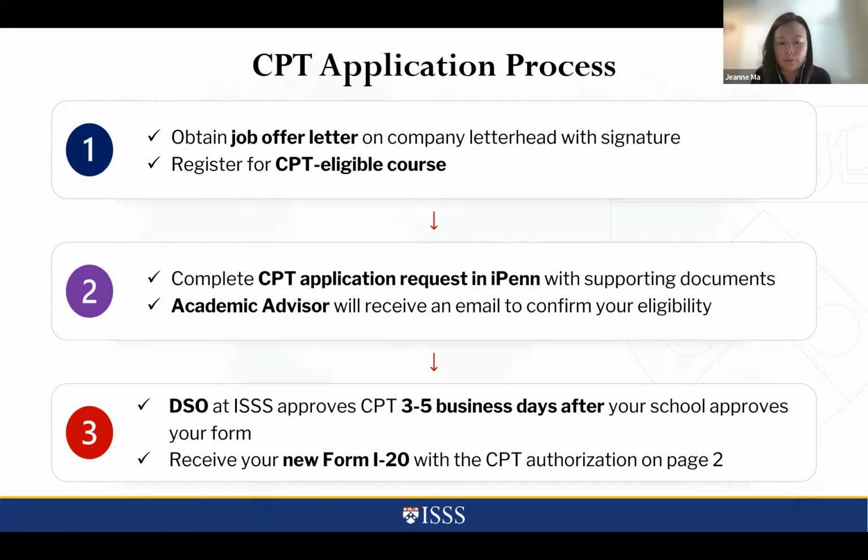Once we approve it, it takes about 3 to 5 business days from the time that it's returned to us from your academic department. We will then process the I-20 with CPT authorization and send you the I-20. So we ask that you do not begin working until you have the CPT I-20 from ISSS. Okay, next.